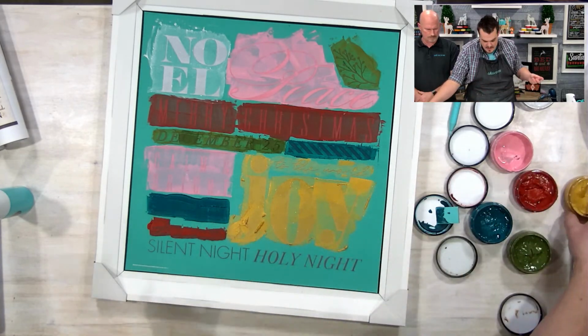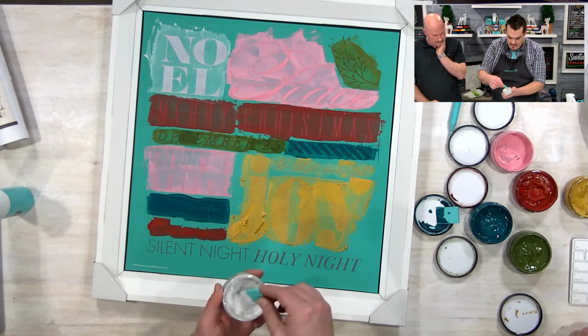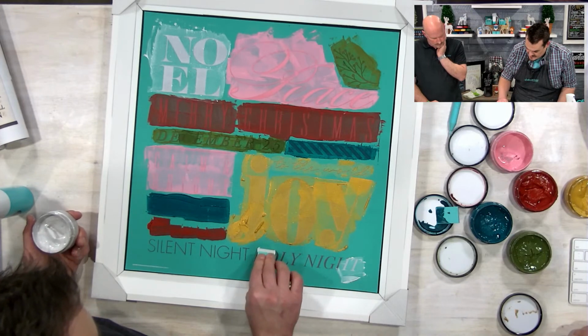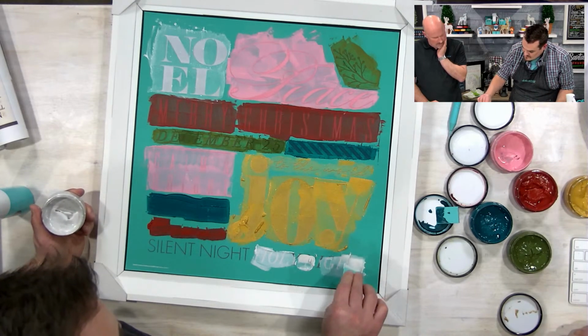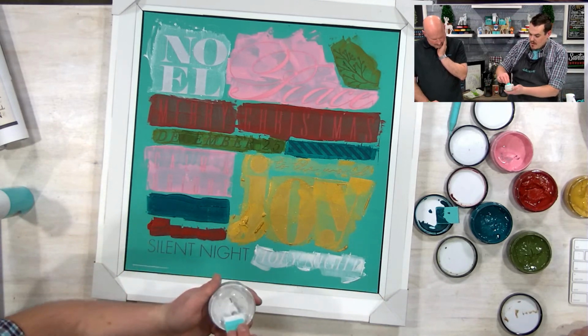Alright, so I want to do this, I think, in Shimmer Frost, because I don't really have another Shimmer Frost. And then I'll do the Silent Night in Pesto. What do you think? Sounds great. I like it. You like it? I like it. He likes it. He likes it a lot.